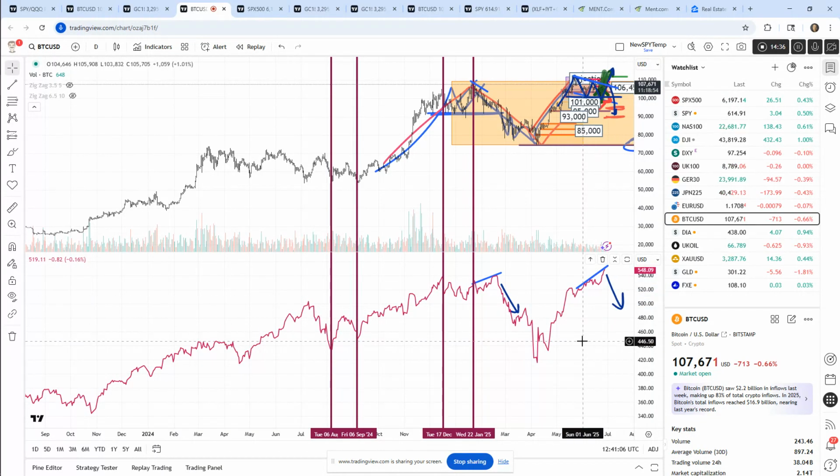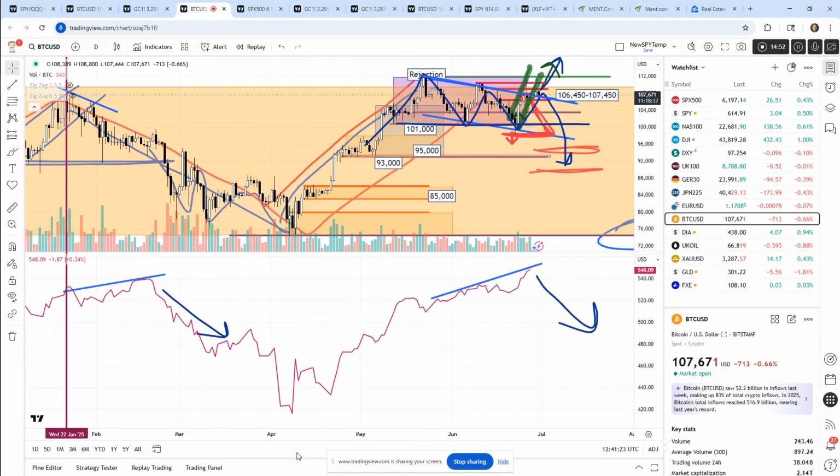And this would be a good hint for you guys. You can do this. You can see the correlation between Bitcoin and the QQQs, and you can follow along with what I'm doing here, and try to keep an eye on this for yourself.